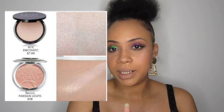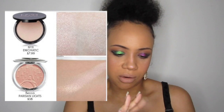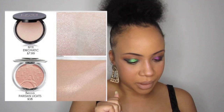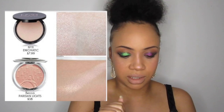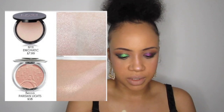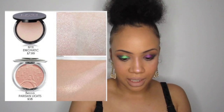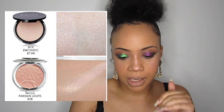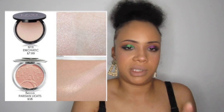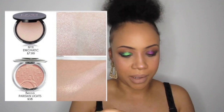The NYX Enigmatic, which is $7.99, versus the Becca Parisian Lights, which is $38. Okay, listen, I like the Becca one. That Becca one is nice. It's like a pink with a sheen of gold, and then the NYX one is just pink. That Becca one is nice. I couldn't spend $38 on it though. I couldn't. But I don't really feel like the NYX and the Becca are dupes of each other, aside from the fact that they're pink. Like the finish on that highlight is banging. But I have to keep in mind that their skin tones are different, so they're going to look a little bit different on one another. But that Becca one, like, that's right up my alley.